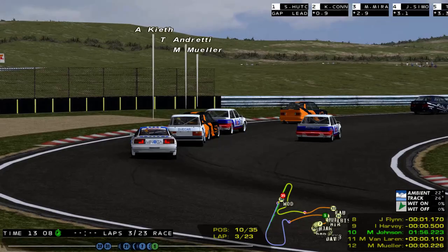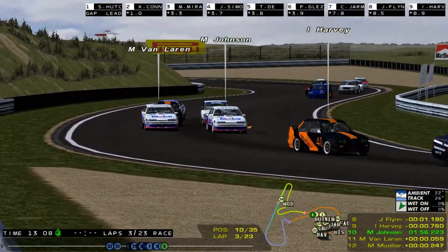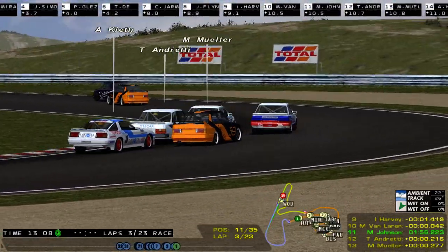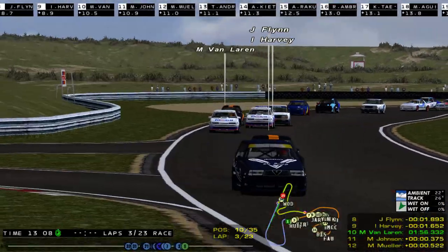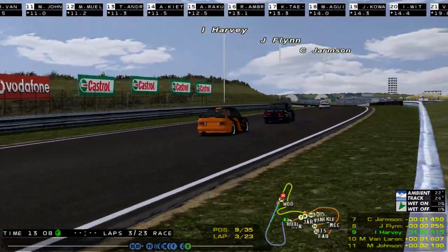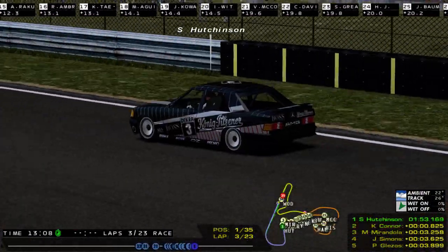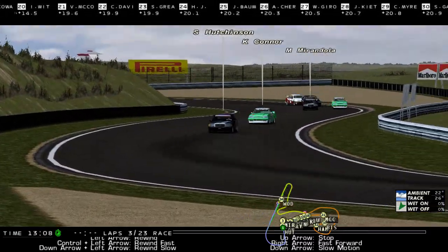Yeah, we can see Harvey now making a move. Both of the, I believe those are high ground motorsport cars in the Holdens, fighting each other, making the great wall of high ground here, blocking Andretti and Miller. Keith, I am really surprised to see that Toyota Supra so high up the order, as Harvey is chasing down Josh Flynn up the order. We can see Mirandola defending. Hutchinson has taken the lead from Kyle Connor, and the pole sitter is back in the lead.